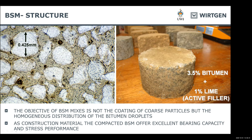What happens is that the foam bitumen does not coat the large particles, even at higher percentages. This is 3.5% bitumen, and this is what it looks like. I could put in 6% bitumen here, and it would not change color. One of the things I don't get with BSMs is the black color that hot mix asphalt people like so much, because there is no coating of the coarse particles. We see here the distribution of these micro droplets, these are the fines, inside the mix. The objective of BSM mixes is not the involvement of the coarse particles, but a homogeneous distribution of all these little droplets all over the mix.